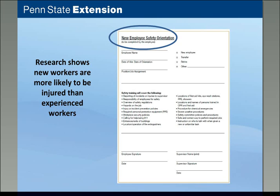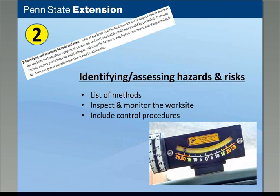Another piece of this safety policy would be, how are new employees going to be trained in the ways of the company and the things they're expected to do and the ways they're expected to perform their particular job within the company. Research shows that new workers are more likely to be injured than experienced workers. And so this training part is very important. And it needs to be, again, a documented sort of thing that the company up front says how they're going to do it and then does it that way. So that's setting the foundation.